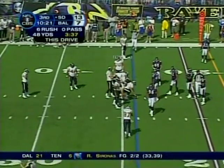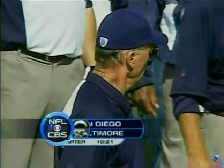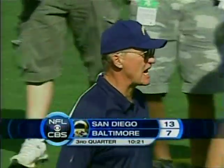Again, Olivier is playing now a tight end eligible on the left side. A timeout has been taken. Baltimore a little bit loose with their personnel changes, 10:21 in the 3rd.